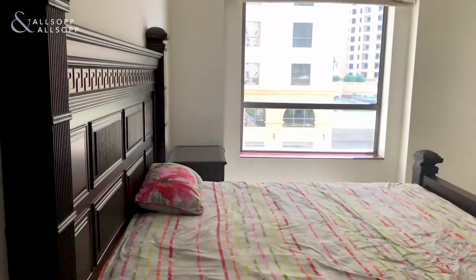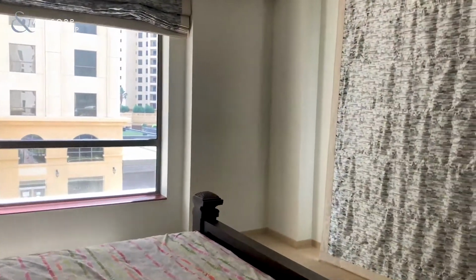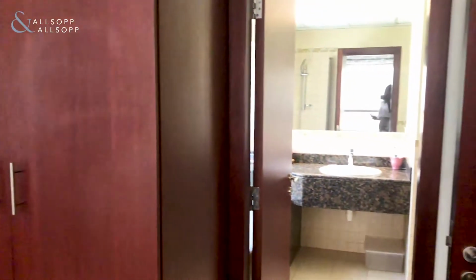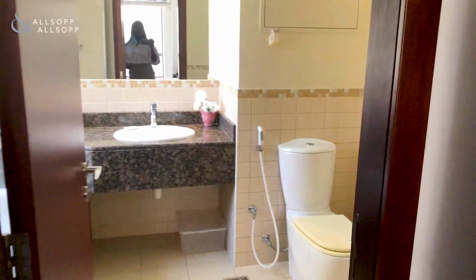Master bedroom. Large windows, which lets in a lot of light. Ensuite.